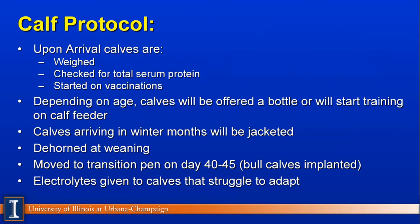So, calf protocol. Paulson indicates that on arrival of the calf, ideally we'd like to weigh it and have it recorded. I'd like to check the total serum protein. This reflects colostrum intake, to be sure that the calf did get adequate colostrum. Some calves will have closure a bit early, and they will not have these high serum levels. Of course, that'll be the warning sign to watch these calves a little bit closer if you have one or more of these within the group.